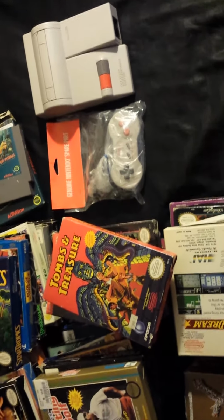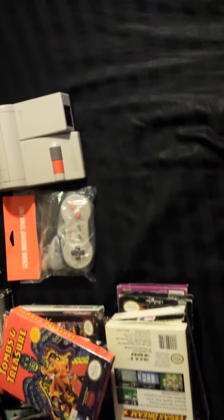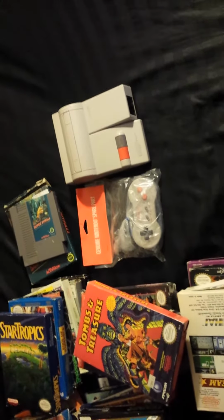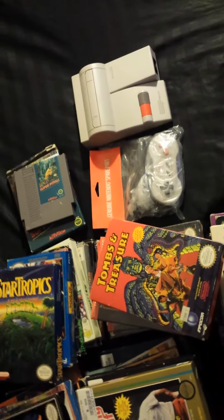Okay, now I'm gonna get into the carts. I had a whole lot of loose games. I just basically picked out the best ones and the rare ones because I don't want the video to be too long. So I'm just gonna start busting out some of these games real quick, and I'll definitely save the best for last.